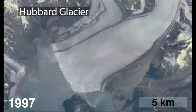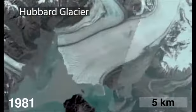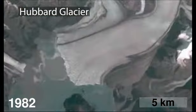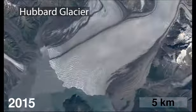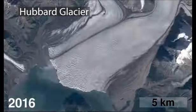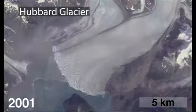One of the places that I like to look at in this particular video of Hubbard is if you look just to the upper left off the 5 kilometer scale bar, you can watch the edge of the glacier just spread across the river bed that's coming out of the glacier that's adjacent to it. And it just moves trees, it moves all sorts of material every single year, just advancing.